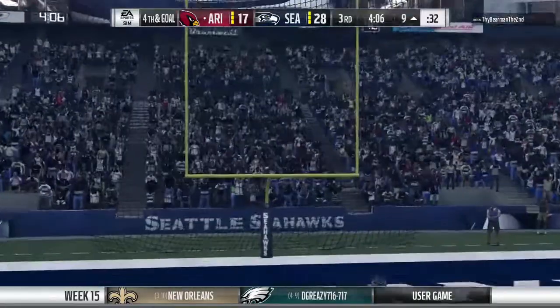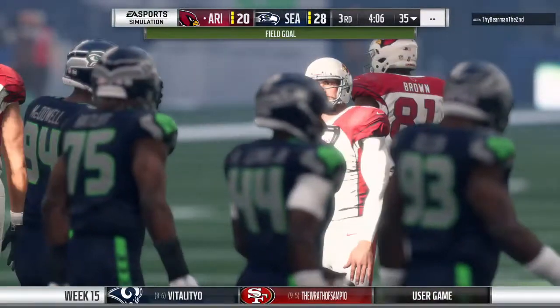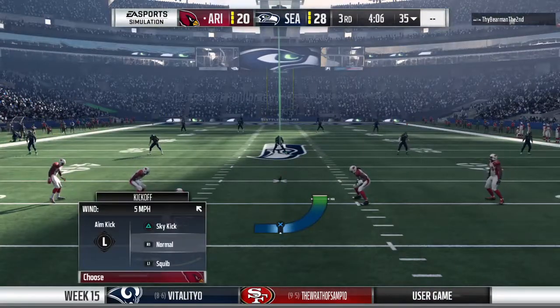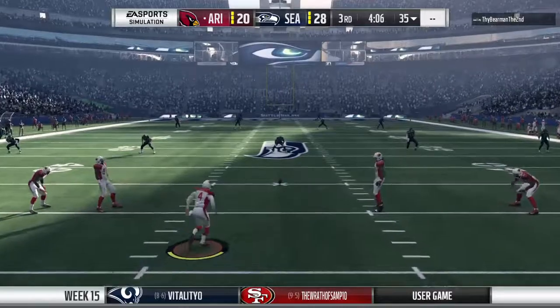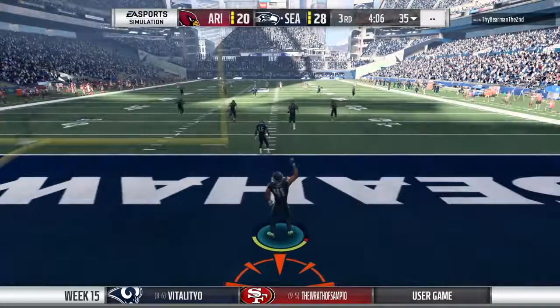And Dawson's kick is good. And high fives for that one as that drive ends in 3. So the drive takes him inside the 10, but it ends with just 3. And a nice job defensively to rise up and make sure they didn't get in.